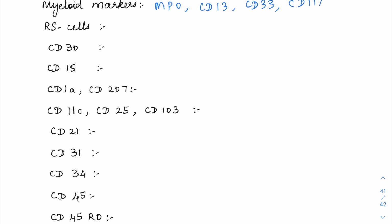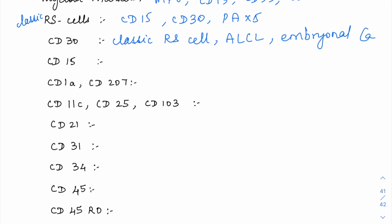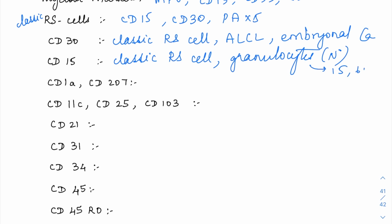Then RS cells, the classical RS cells are going to be positive for CD15, CD30 and attenuated Golgi positivity for PAX5. So CD30 can also be expressed by this classic RS cell. Then ALCL was also positive for CD30. Apart from that, something unrelated to the WBCs, it is going to be expressed by embryonal carcinoma, which is a germ cell tumor of the ovary and testis. So embryonal carcinoma will also be positive for CD30. CD15 again expressed by the classic RS cells. Apart from that, CD15 will also be positive in the mature granulocytes like neutrophils. 15 and 65. Okay, usually granulocytes are positive for 15 and 65.